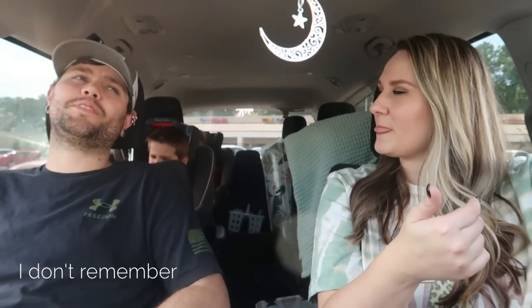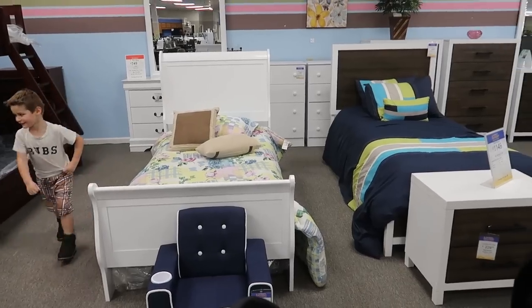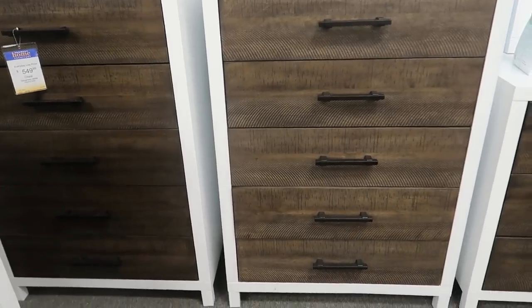The lighter color. What about the last one we looked at that I was talking about? The one we just looked at last. I don't remember. I was getting on to that one. The very last bed we looked at was my favorite for us. They gave us this paper that has more furniture. And then for the boys' room, I liked the white and the wood-colored bed. Yeah, it had a nightstand and a dresser. Really liked that one for the boys.